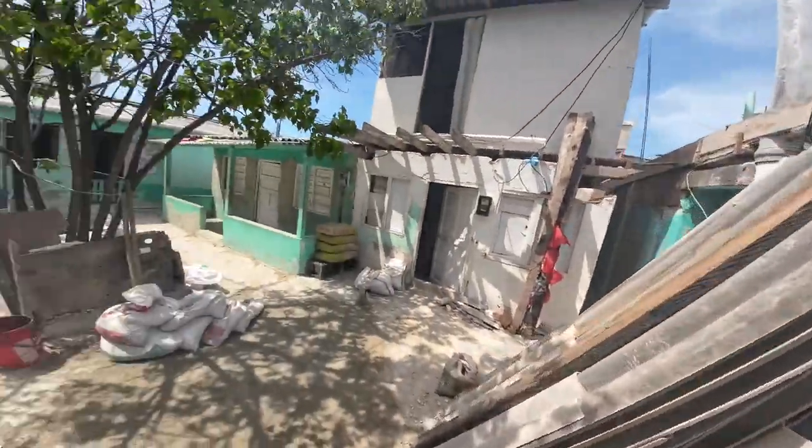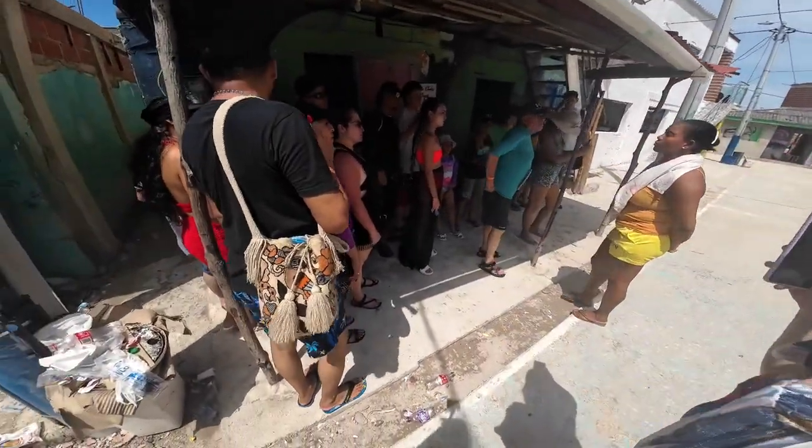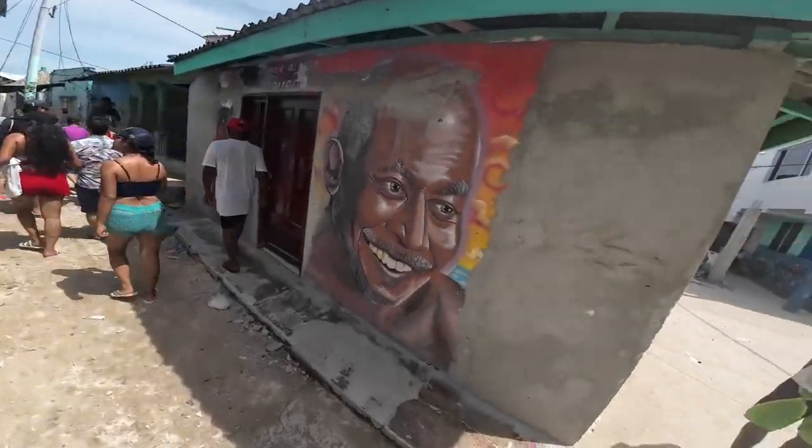So we are now in Isla de Santa Cruz. It's the most densely populated island in the world, and I'm with a guide here, so I will just follow around and film it, and I will not speak that much. So she just said that Santa Cruz is also the capital of San Bernardo. It's the 10 islands, we are visiting 3 of. There's also a school. Yeah, we just walk through the streets now. That's how it looks. So, tiny streets, graffiti.